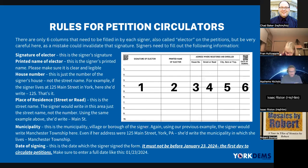And then the place of residence, the street or road, that's the street name. The signer would write in that area whatever that might be. If it's Main Street, they can shorten it to ST. If it's Avenue, so be it.